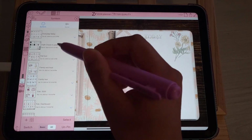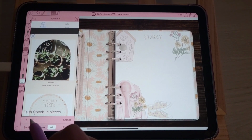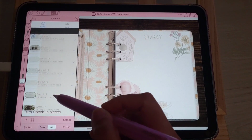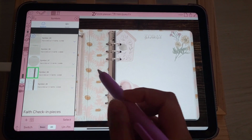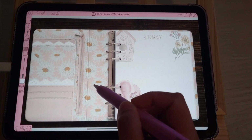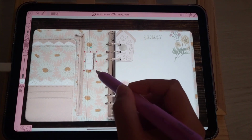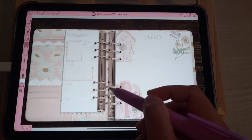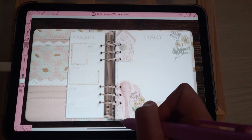If I can remember what it's even, faith check-in pieces, here they are. And I'm just going to make them a little bit smaller so it's easier to see them as a whole. I'm going to get my side piece first, so I'm going to grab this image and just pop it here. Because GoodNotes is good for stickers, but not high quality stickers, in my opinion, because they do lower the quality of it a little bit.